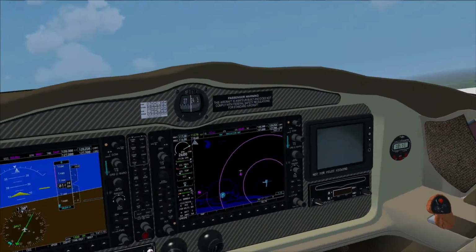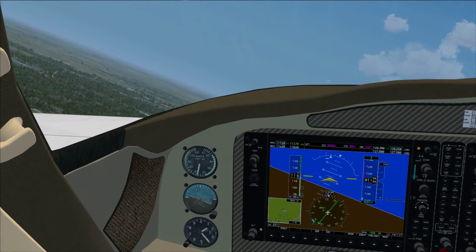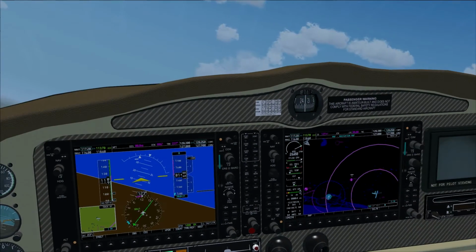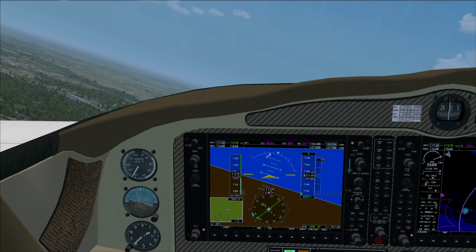So we'll just head out here, we'll start a little turn to the left, and we'll head out over towards this practice area, out towards the east of the airport, and we'll do a couple of stall demonstrations.